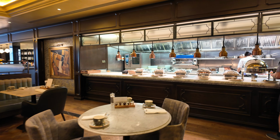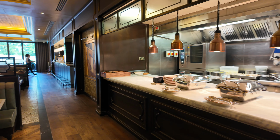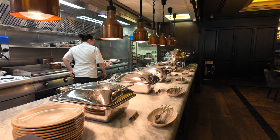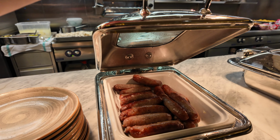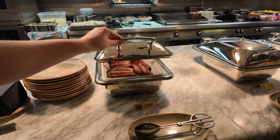Now, we did come to the Grand last year and we had breakfast, and yeah, it really is quite nice. So all of the hot food is in these containers to keep them warm. And we'll show you what's in each. And yeah, starting with the sausage, we had these last year and they were really, really nice. Good quality sausages.